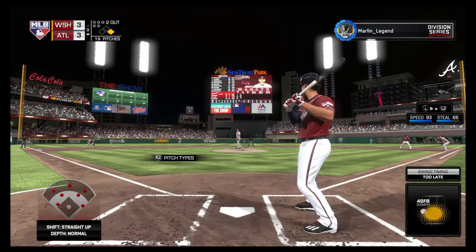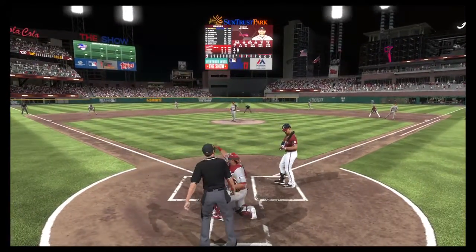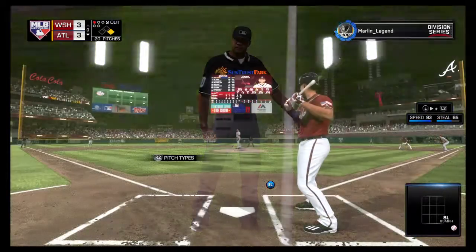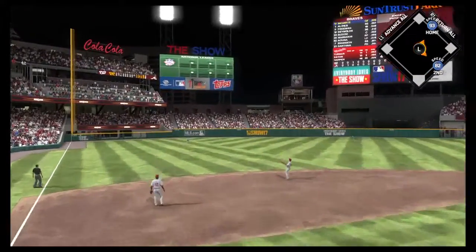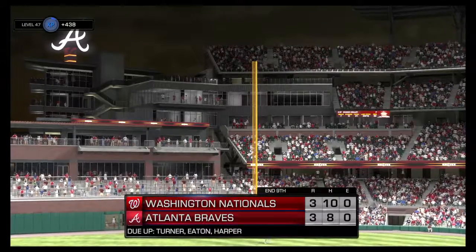Trying to pick things up where we left off. Ender Inciarte. He's got a chance to end this one and send these fans home happy if he can get a ball deep enough into the gap. And a check swing here. They'll point down to the third base umpire, but no swing on that one. It's ball one. The 1-0. That's lifted the other way out to left. Eaton is under it, and he makes the catch for out number three.